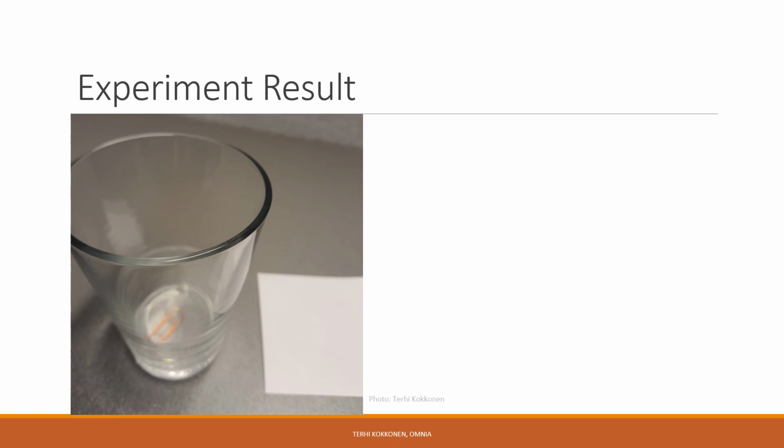Why? Because of inertia, an object at rest tends to stay at rest. The paperclip or coin is heavier than the card, which means it doesn't move as easily. But once the card is no longer there to hold it up, gravity acts upon it and pulls it into the glass.